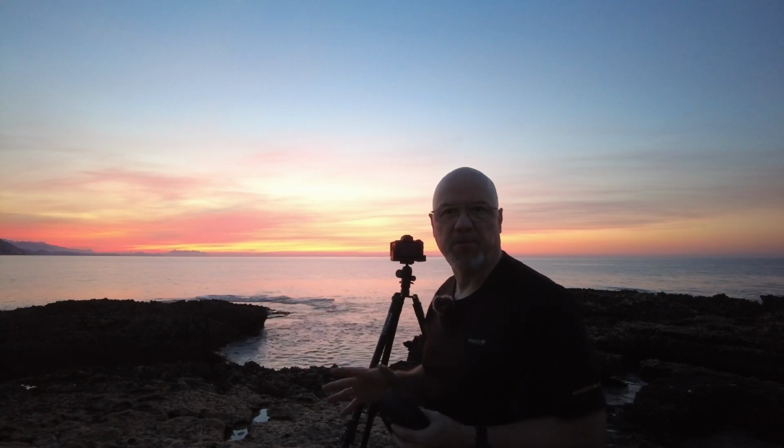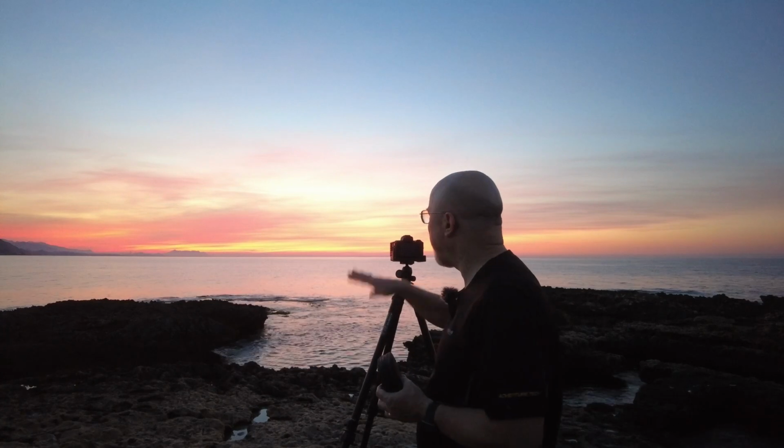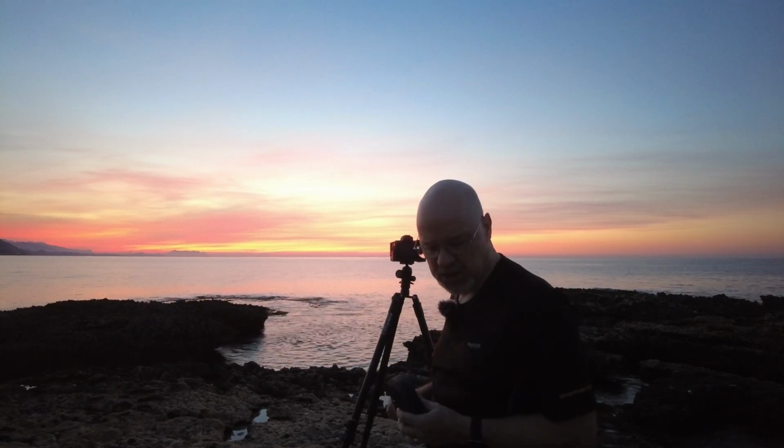Popped on a 3-stop ND filter. That's going to let me get a 30-second exposure, which will flatten the sea out nicely. Oh, that sky is looking really nice.